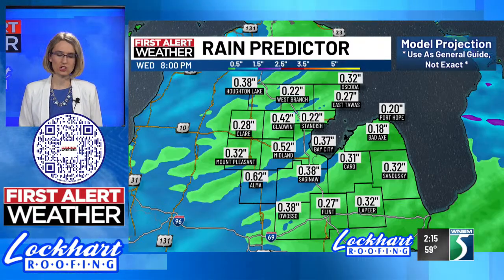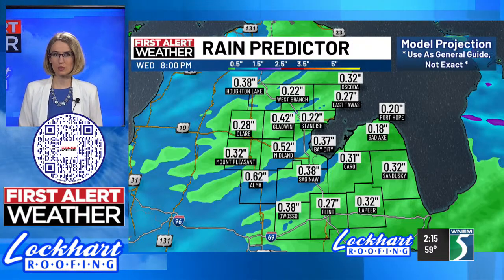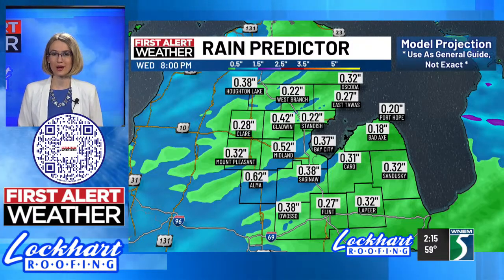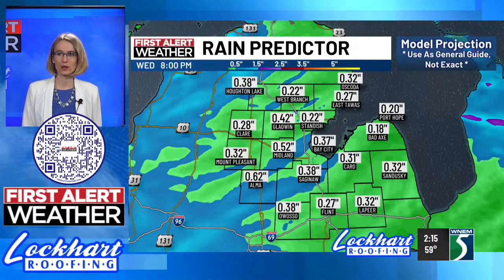Of course, if any of that changes or if any of these totals become a little bit higher, we'll let you know. But the system is not nearly as strong as what we did see over the weekend and also not as organized. So the backside of that storm is not bringing us as much rainfall.